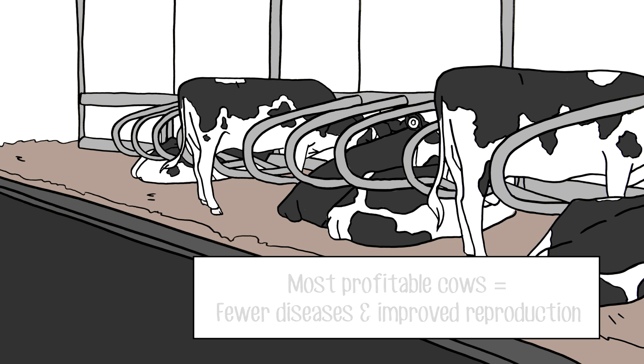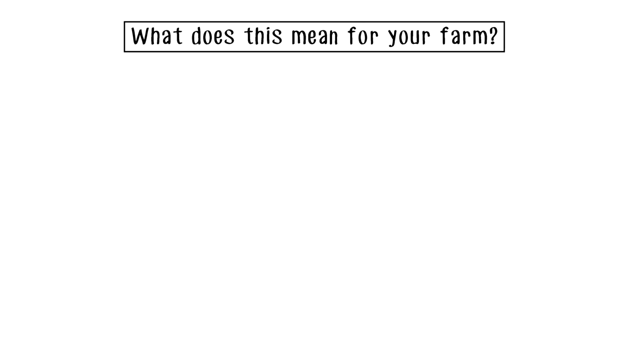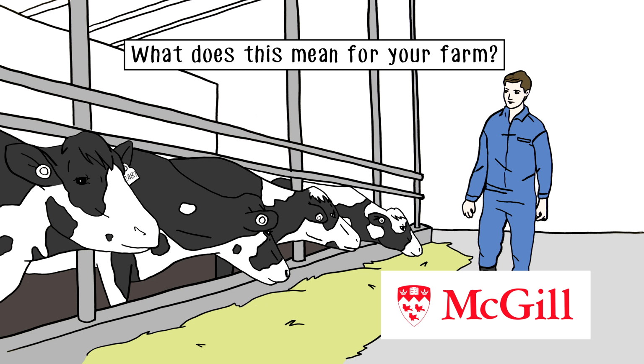The most profitable cows in the herd are typically those who have fewer diseases and improved reproduction. These cows also tend to have a lower chance of getting culled earlier in their productive life. So what does this mean for you and your farm? To better understand cow-level profitability, researchers at McGill University took a closer look using cost-benefit analysis.